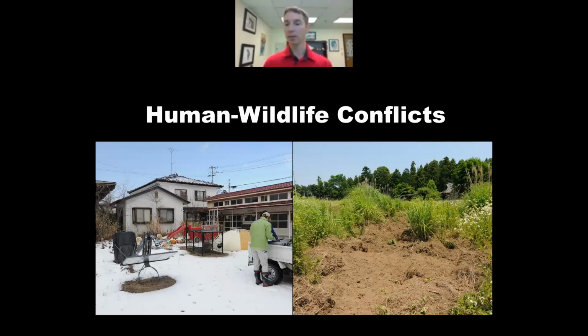However, there are these areas where they're trying to remediate the landscape and encourage people to repopulate. But when you have wild boar coming and damaging your property because they're so abundant, that's causing some issues and probably some challenges for folks that are trying to move back to their former residences.